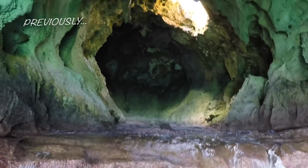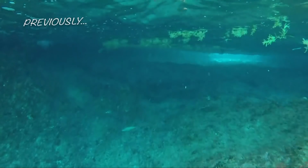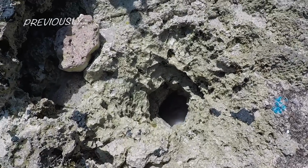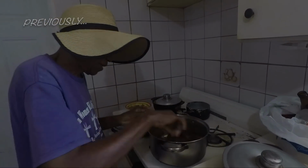Previously on Searching for C-Shels. We dive the grottos at Rocky Dundas, explore the area around Black Point, and get some of Lorraine's mom's famous bread. This is the secret ingredient.